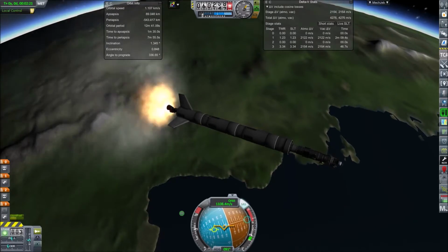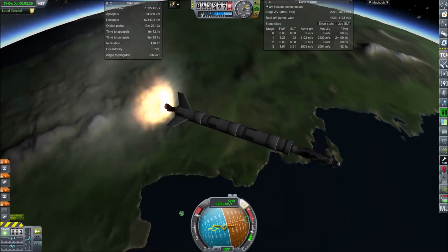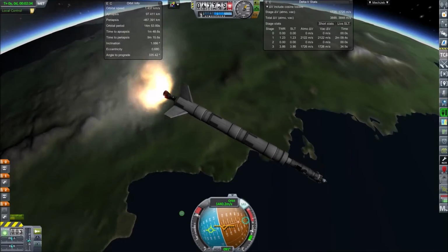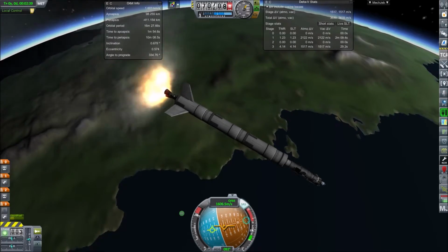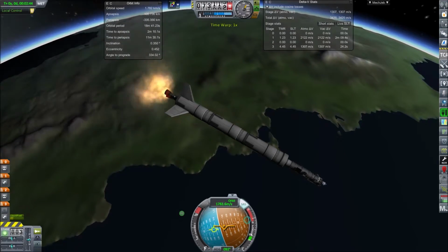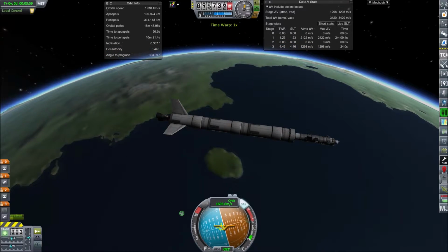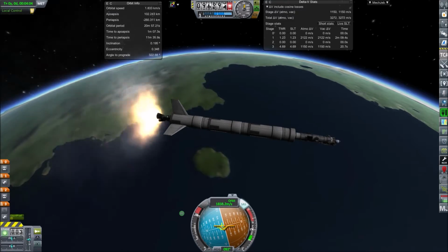I think maybe my orbital approach is going to be a little better this time. Let's just go ahead and throttle all the way up. I think we can point down a little. 98. We're almost at 100,000. I think when I hit 100,000, I'm just going to throttle it down and wait till we get a little closer to the maximum height. About there. And then pick it back up. And we should make it into orbit.